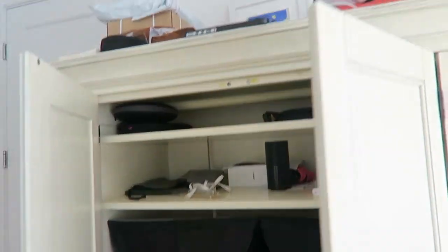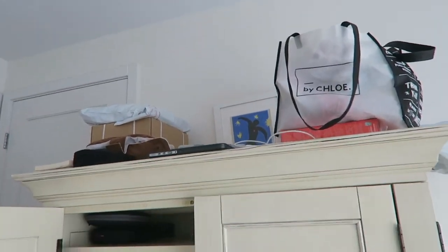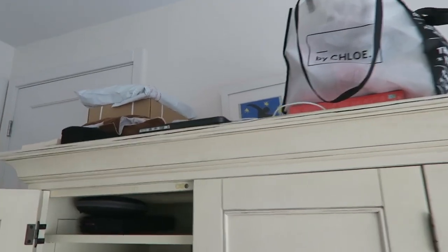And then we have this situation. It's my lights and all this stuff. And then this, I hate this. I lie in bed and I stare at the stuff on top of here, so we need to figure that out.